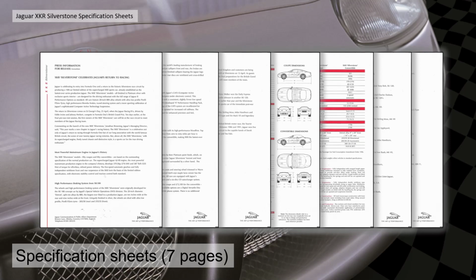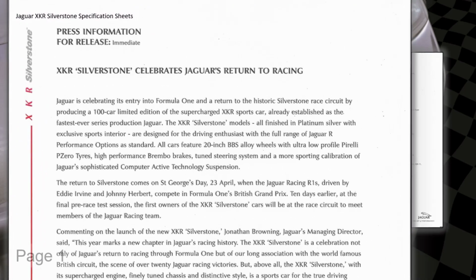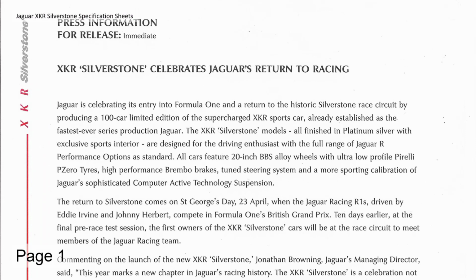Okay, so here we go. We've got 7 sheets. So the first one is the press information for release immediately. XKR Silverstone celebrates Jaguar's return to racing. Jaguar is celebrating its entry into Formula 1 and its return to the historic Silverstone race circuit by producing a 100-car limited edition of the supercharged XKR sports car, already established as the fastest ever series production Jaguar.